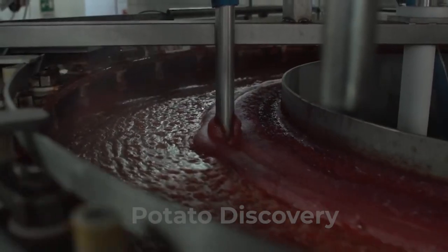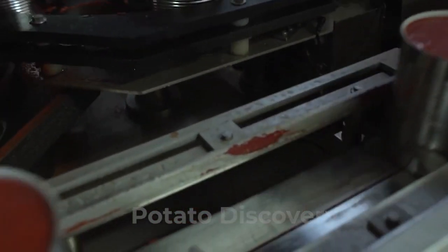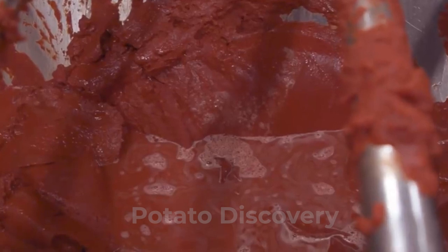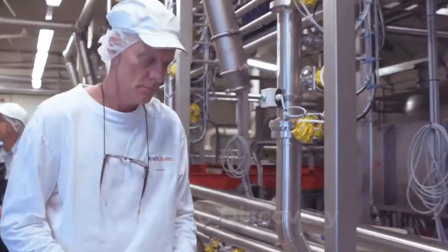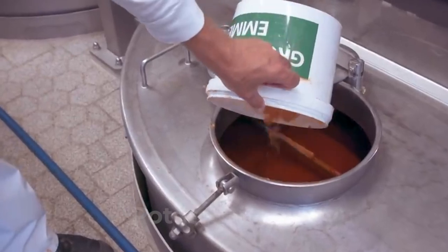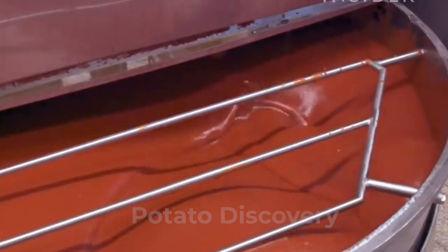All spices are added early in the cooking process. To avoid excessive evaporation, volatile spice oils and vinegar must be mixed in later. Onions and garlic can be mixed in with the spice, placed in a separate bag, or chopped and added to the pulp. Though it is better to add sugar later to prevent burning.